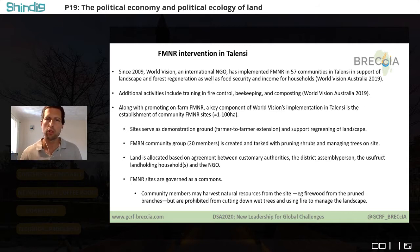Okay, and so for instance, community members may harvest natural resources from the site, such as firewood from the branches that they prune through FMNR through this pruning technique. But they are prohibited from cutting down wet trees and using fire to manage the landscape. And I actually just realized, I don't know if I have something on the slide, but the basic approach to FMNR is keeping the most vigorous stems that are sprouting from live stumps in the ground or seedlings to try to promote them to the growth of these shrubs, and especially in the trees, to become taller and to basically increase their presence in the landscape. Apologies if I missed that.